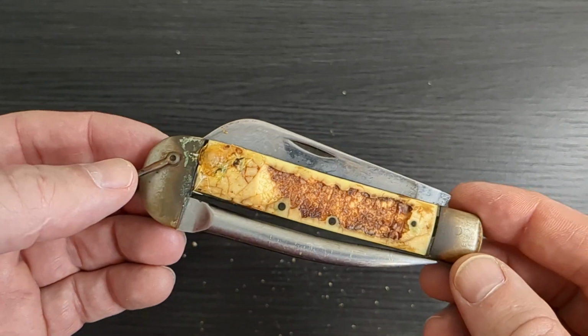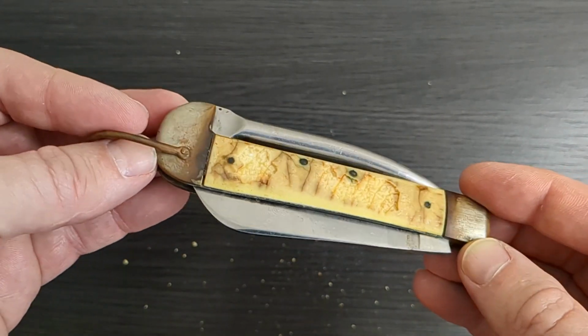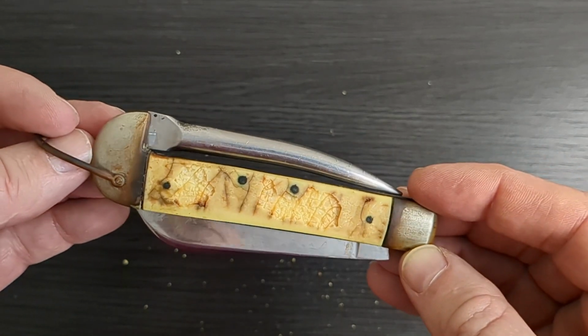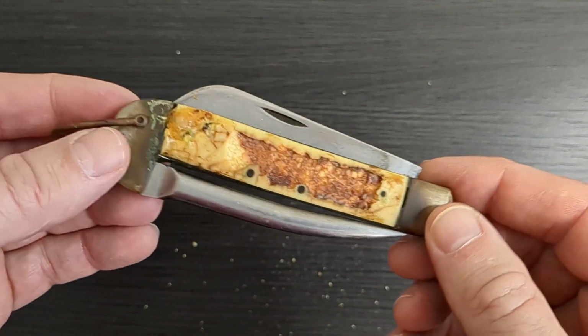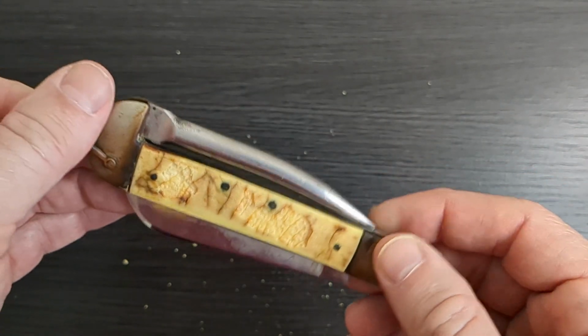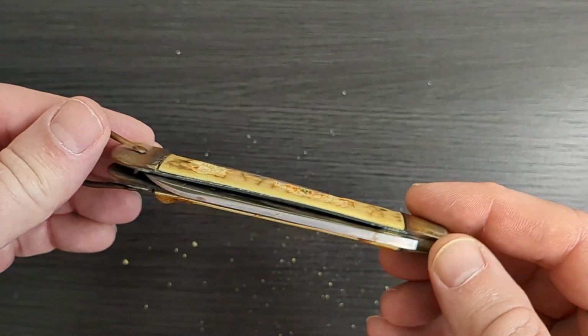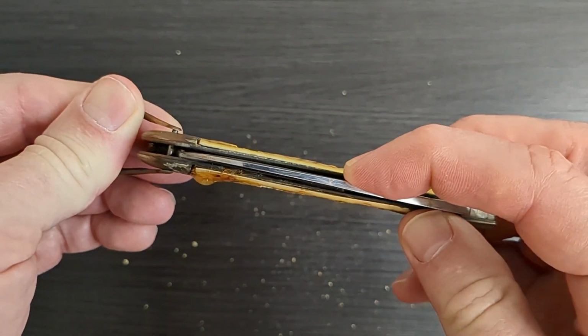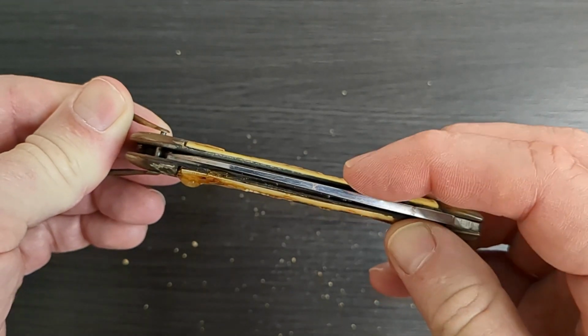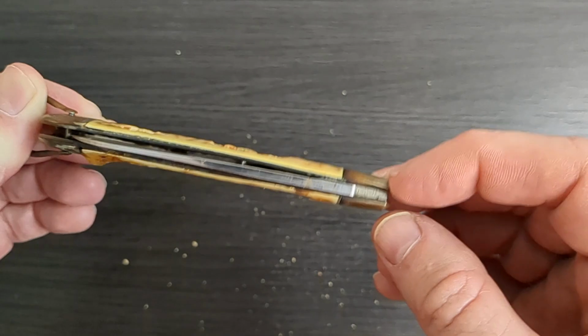These are pretty collectible. I've seen them online being sold for hundreds of dollars, but those are in really nice pristine condition, and this clearly is not. So we'll see what it goes for. But look, these blades are stainless steel. This can be polished off. It is not right down the middle. It's kind of leaning to one side, and as you can see, it kind of stays if I push on it. So something is going on here.